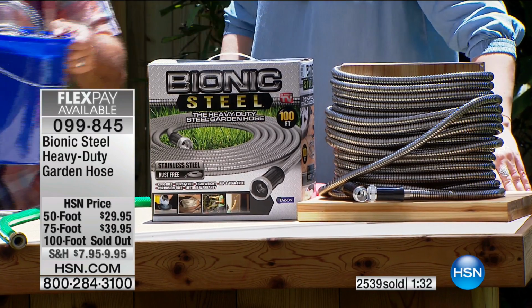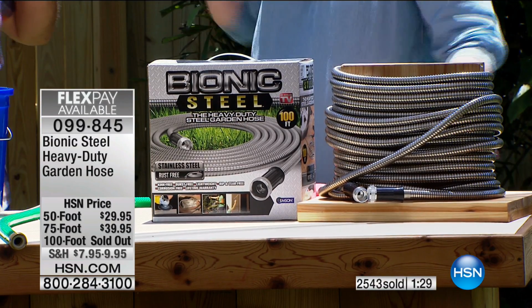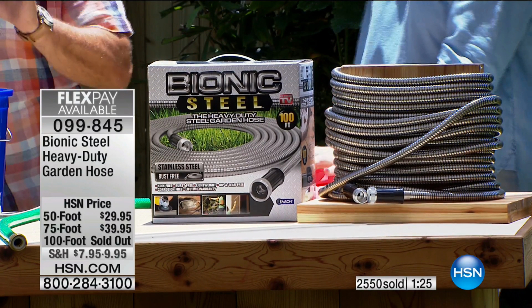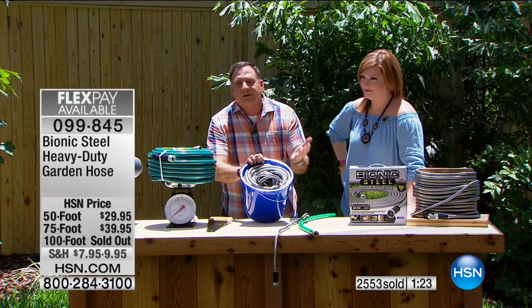All right, if you're one of the folks out there, though, that's been shying away from getting a larger length of hose because you just feel like I don't have any place to keep 100 feet of hose, buy 2 of the 50s, keep them in a bucket just like this.